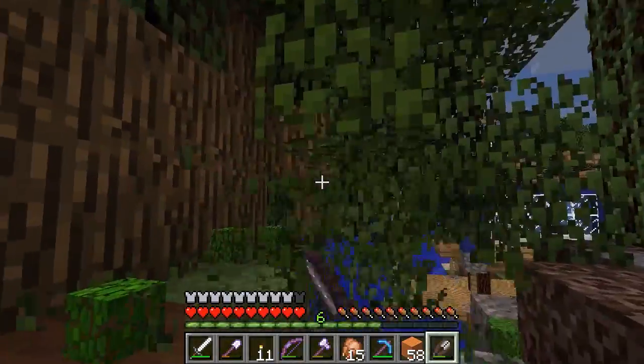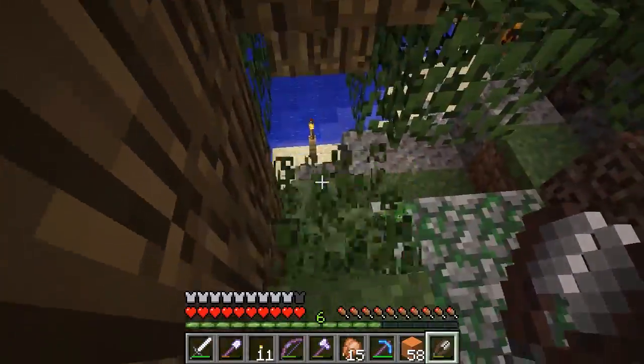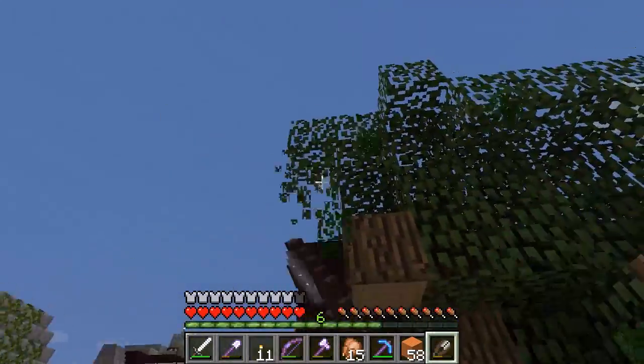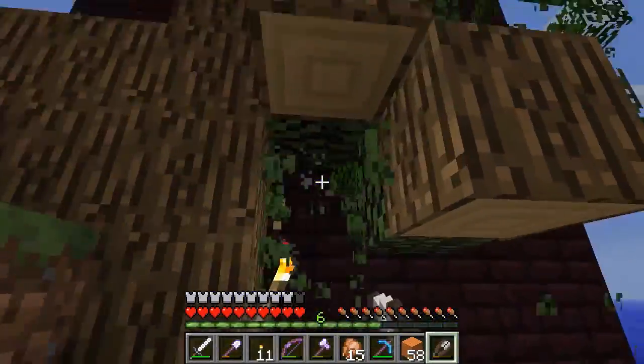And, wow. Trees die so fast with this. I like it. I like it a lot. Some would say too much. But I'm having fun. So that's what's important. You know, it's Halloween. We're supposed to be having fun. So we're just going to come around back here.